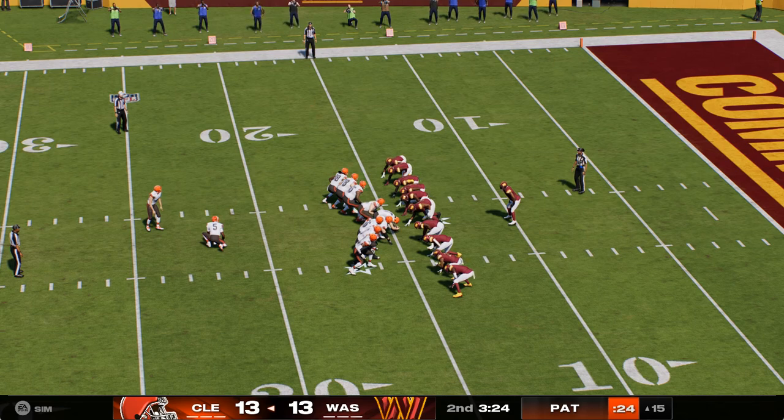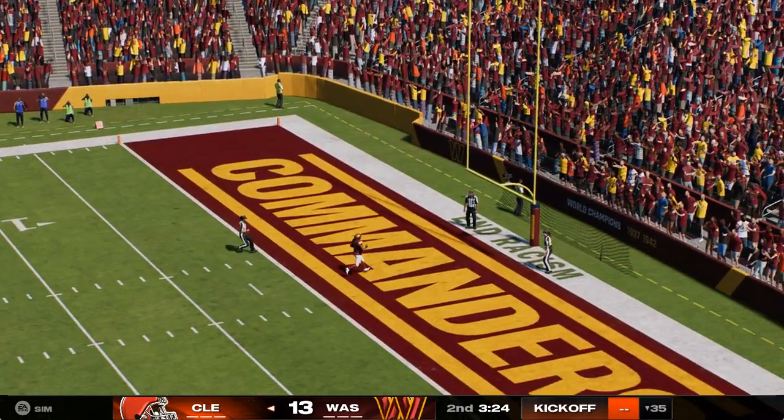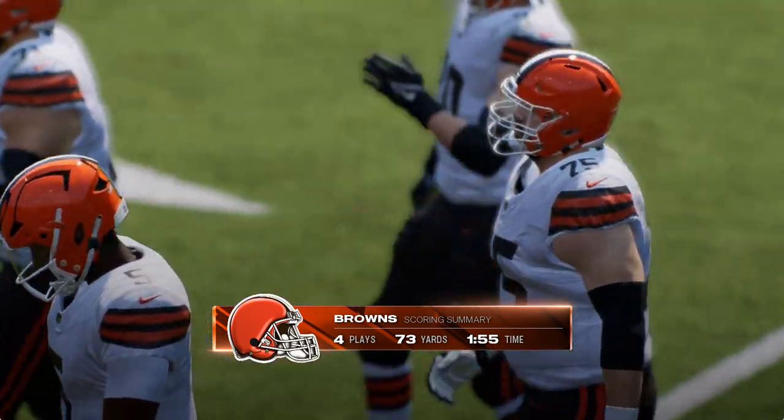On is Hopkins for the extra point. That one right down the middle. And they'll take the lead.